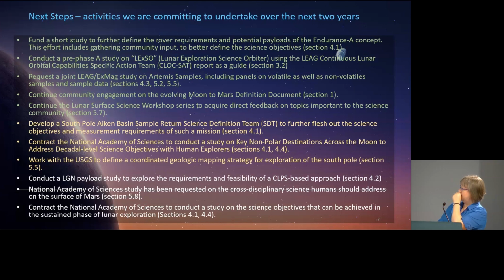Let's see. Oh yeah, so we've got spinning up now a South Pole-Aitken Basin Sample Return Science Definition team. So keep your eyes peeled for that. We will be looking for members for that soon. We've got, as I said, this National Academy study on non-polar destinations. That should also be looking for members soon. So keep your eyes peeled for that as well.